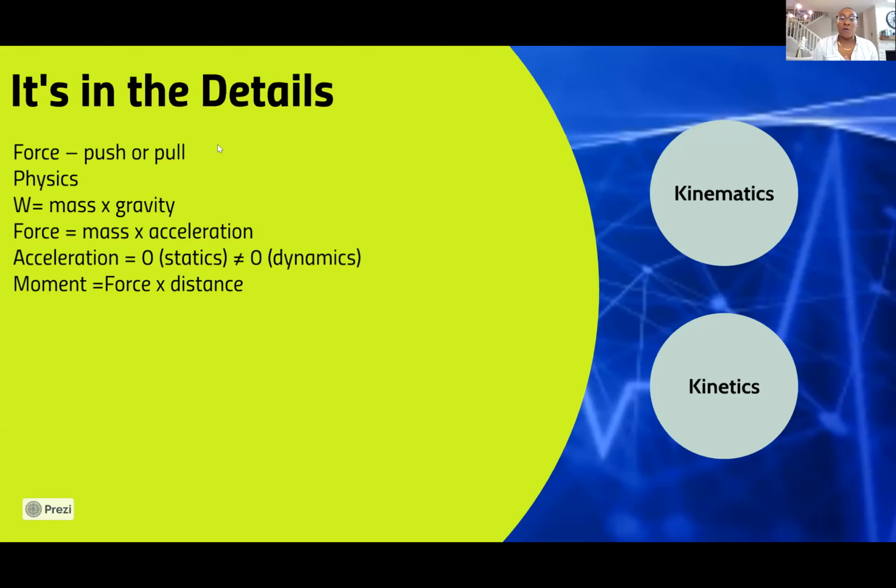So when we talk about force is equal to mass times acceleration, particularly when it relates to the body, we can look at it from two different perspectives. We can look at it as acceleration where when acceleration is equal to 0, we call it statics. So statics means that something is in equilibrium. It is not moving. Acceleration is equal to 0. So when we resolve the force, we're saying that the forces are going to sum up to 0.